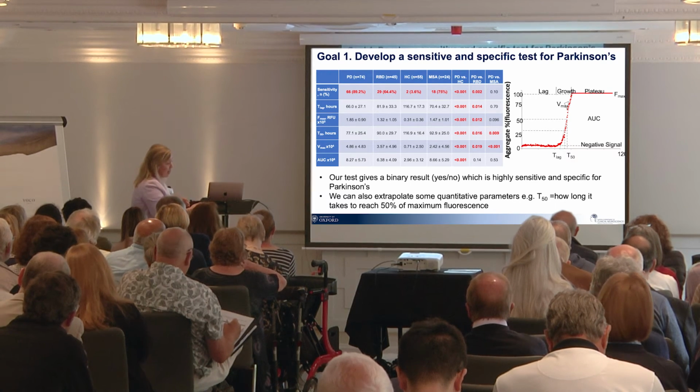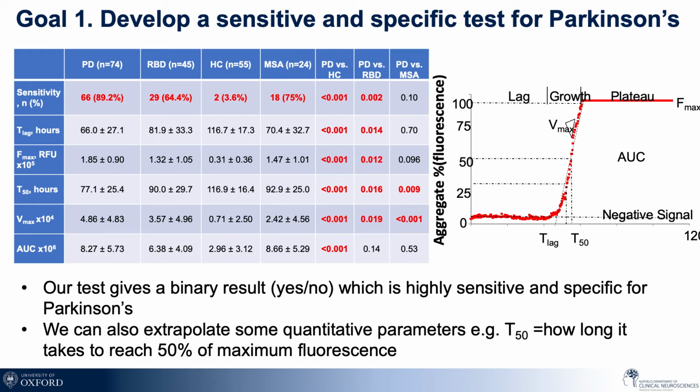And this is a bit busy slide, a bit technical, but I only want you to pay attention in this first row. So in PD patients, we could see that this test detected the alpha-synuclein aggregation in 89% of patients. In RBD, 65% of patients. Few of our controls were positive as well, but this might just show that, because in some controls you do see alpha-synuclein as well, so we considered that to be acceptable. And then in 75% of MSAs we could also see this test to be positive.